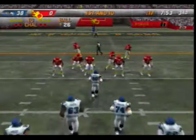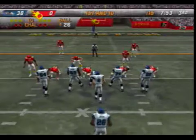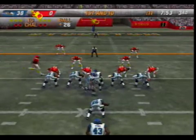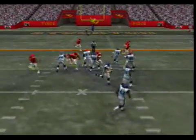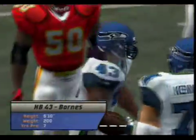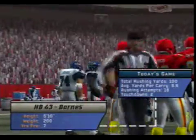Ball on the 26-yard line. The home team line up in a 4-3. Watch that swing. Hand it off. Hayden comes up to make the play at the 23-yard line. Barnes has just gone over the century mark.